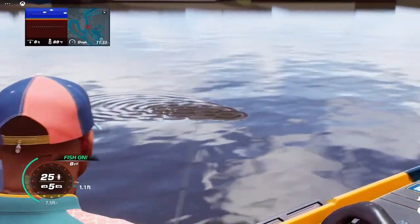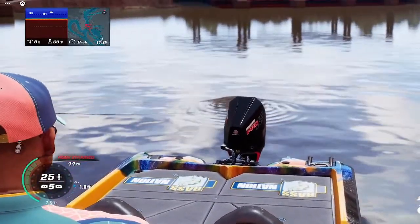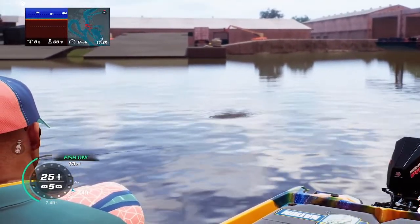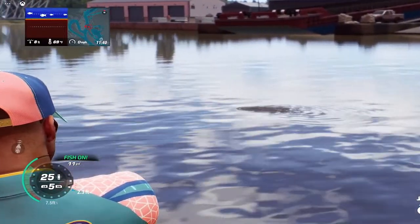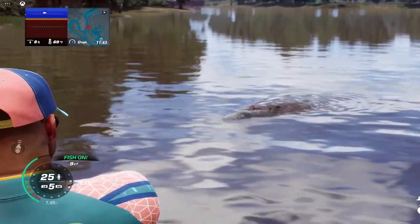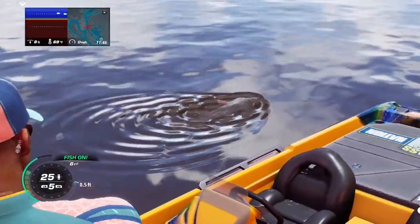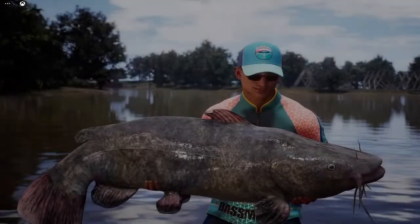There's got to be a spot in Sabine with some big blue cats. I've been searching little cuts with little canals, exits, maybe they're right in the middle of the river. So I did try fishing by that weird bridge that's near the start of the game, and there's a bunch of weird stuff on my fish finder right there, so I'm not sure if y'all see that or not, but when I'm trolling around right there, it's deep, it's shallow, it's like a bunch of holes, maybe a hole from when the bridge collapsed.